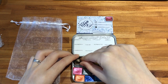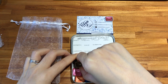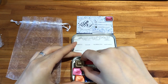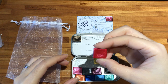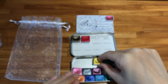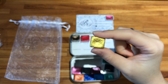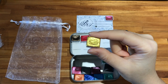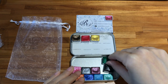So the first color is Bakerloo, and it's a golden brown-ish color, very nice. That's that. And there is Central, very nice red. Look at that sparkle. All right. And then Circle. I wonder why it's named Circle. Is it like wedding rings? Some people get it in gold, right? Yellow gold, goldish. Is that why? I'm just wondering about the name. And red is like the center of attention. Maybe, I don't know.